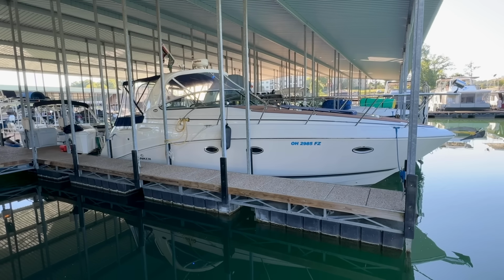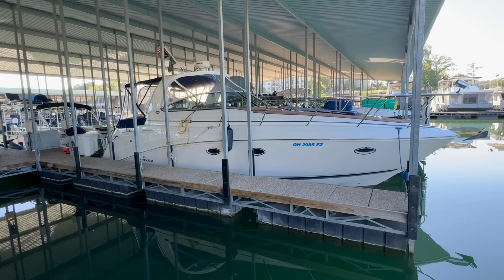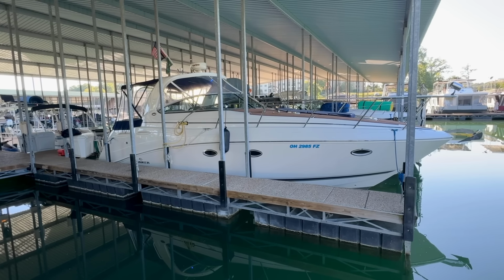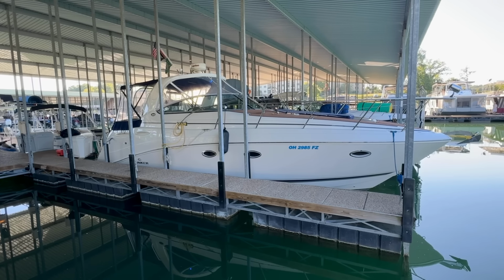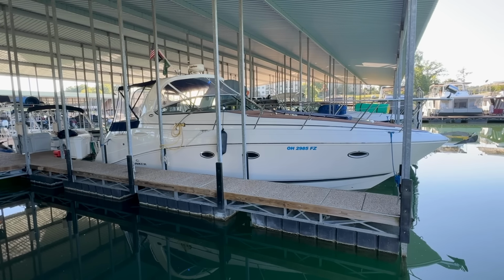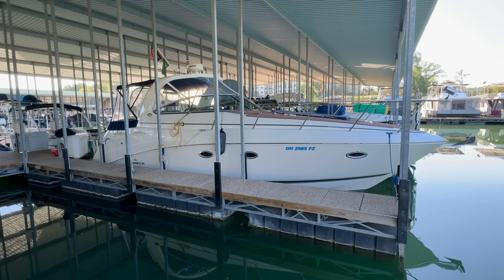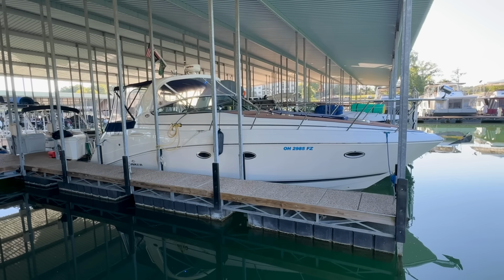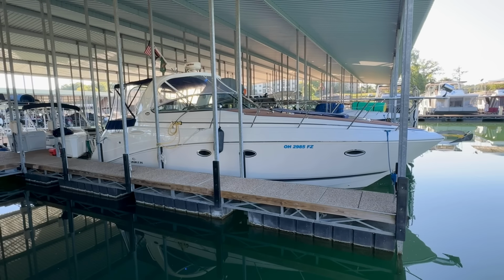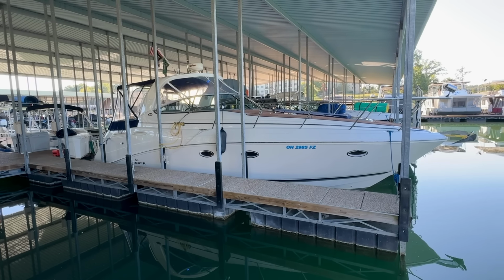550 pounds dry weight. That's without any fuel, water. That's basically without anything in any of your waste, fresh water or fuel tanks, and no gear on board. It's about a 9-foot 8-inch bridge clearance, and we got an 18-degree dead rise at the transom. 235-gallon fuel capacity. I think I touched on that earlier. And yeah, that's probably going to be the bulk of everything.